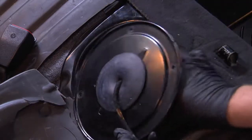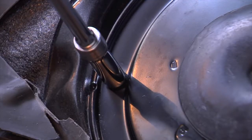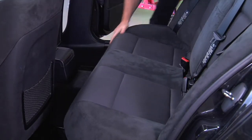If there are no leaks, put the access panel over the module flange and tighten the bolts with a socket wrench according to the manufacturer's specifications. Put the rubber back down over the access panel. Then you can reinstall the rear bench seat.